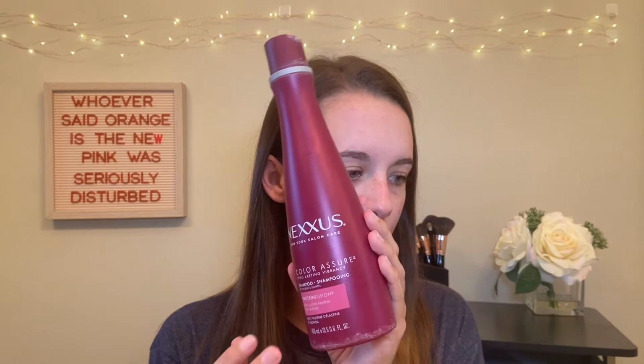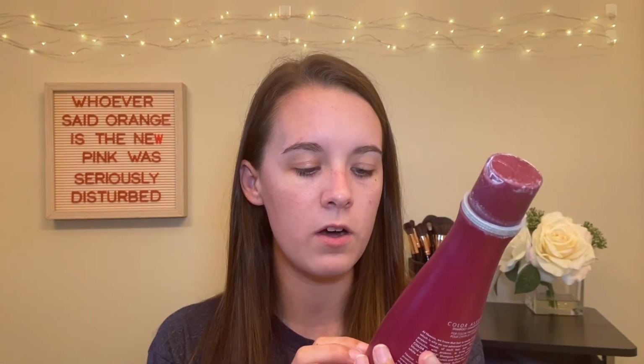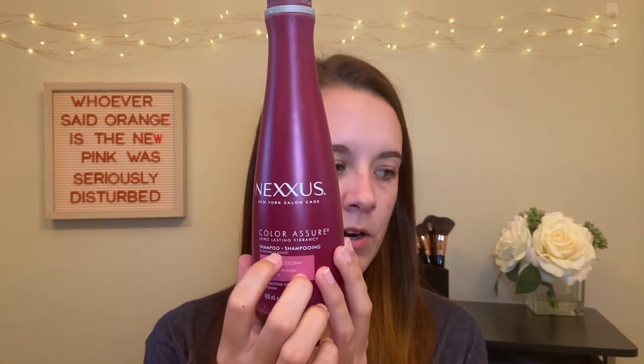So the first color, I'm sorry, this bottle's really dirty because it's been sitting in the shower, but the first one I bought was this Nexus Color Assure Long Lasting Vibrancy shampoo. I bought this one because I was in a Walgreens and there weren't a lot of color shampoos there that are supposed to keep your hair color vibrant and long lasting. The problem I had with this shampoo was it is very, very moisturizing.